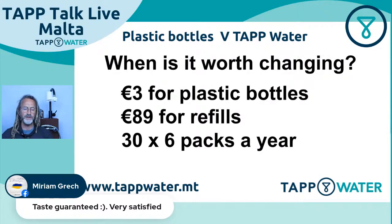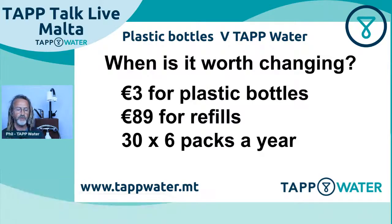So what about if we did the maths and said, well, okay, I use my plastic bottles for drinking water, but I don't drink a lot of water. When is it worth changing? Well, if it's €3 for plastic bottles and it's €89 for refills, essentially, once you've bought 30 packs in a year, you'd be better off with water filters than you would with plastic bottles. 30 packs a year, that's just over half a pack every week, isn't it? So if you use more than half a pack a week, you're probably going to be better off on tap water.